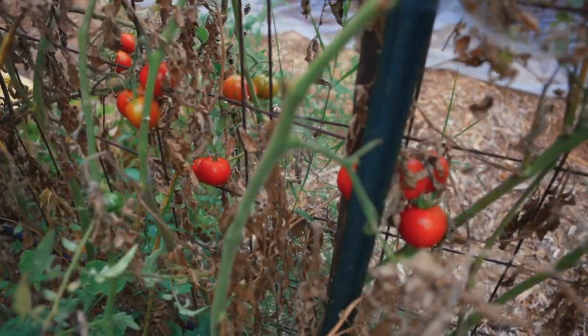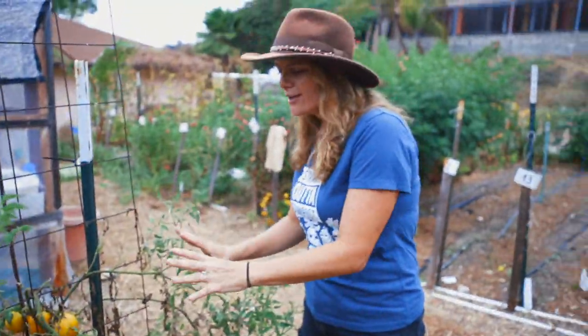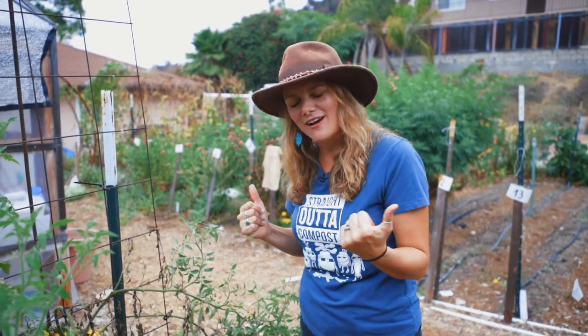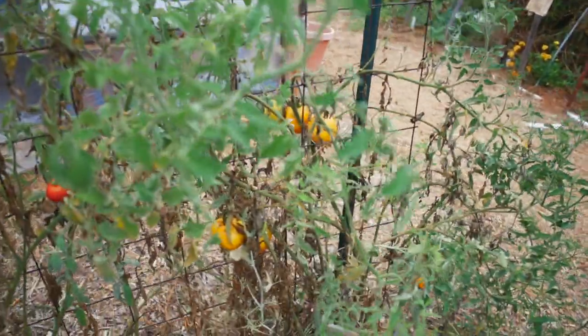It's getting cooler. So instead of trying to fix this plant, I'm gonna honor it and say, thank you for the pounds of tomatoes you've given me. Now you're out of here. I'm pulling it out. I'm not gonna compost it because it is diseased. And I'm gonna put something more seasonally appropriate here.